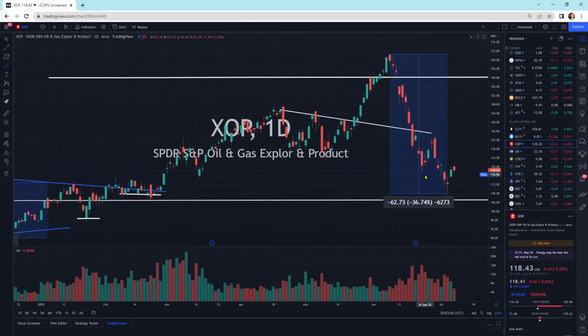Is this pullback done? Difficult to say, guys. It is difficult to say. We've got lots of cross currents in this market. But the good thing that I see is an increasing 10-year yield. That means that the bond market thinks that inflation is still a problem. Inflation is heavily linked to the 10-year yield going up, and so is oil. And I think these will all stay correlated. I think oil will go higher. I think the 10-year yield will go higher. And I think they're going to continue to raise rates because inflation is perceived to be a problem.